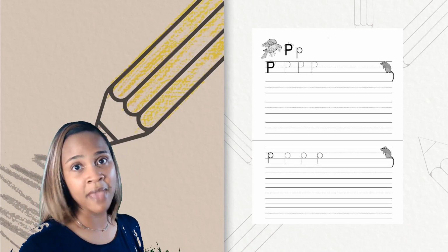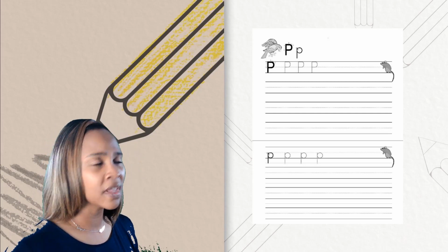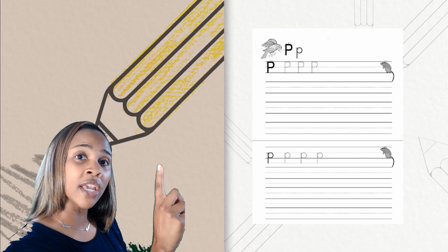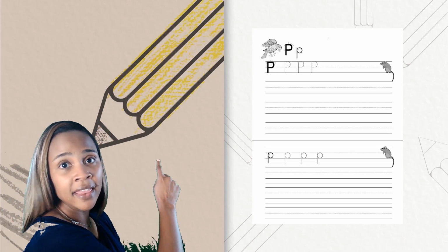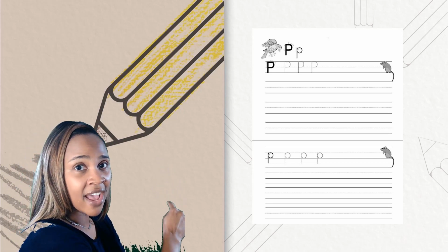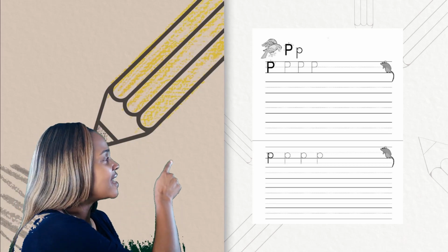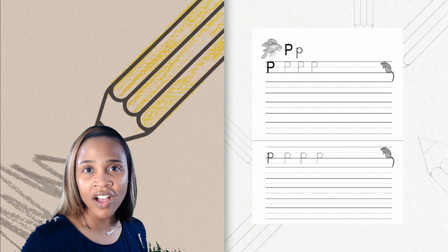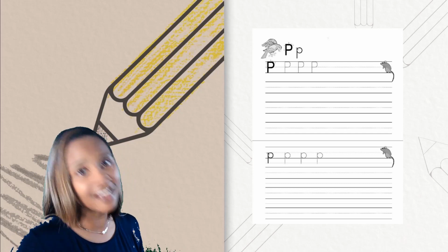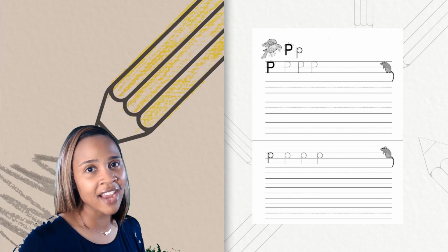Now we're going to try to make the lowercase p. It looks pretty much the same. We're going to start this time on the belly line. So take your pencil, put it right there on the belly line, and drag it all the way down to the tail line. Pick up your pencil and make another little bump right there on the belly line. And now we've made our lowercase p. Great job with our uppercase and lowercase p on your handwriting paper.